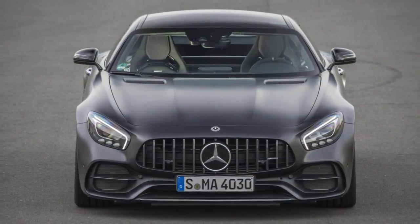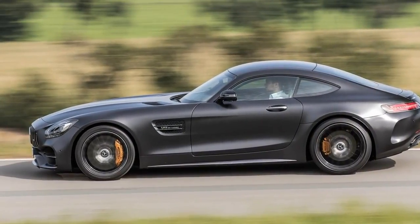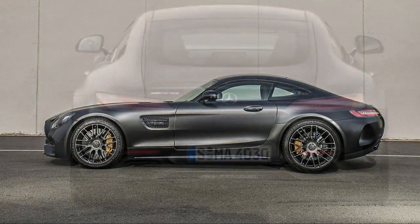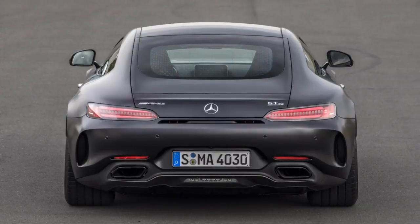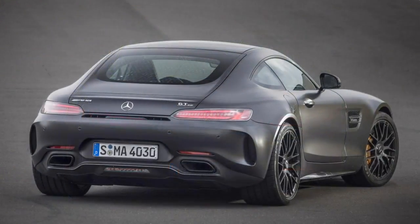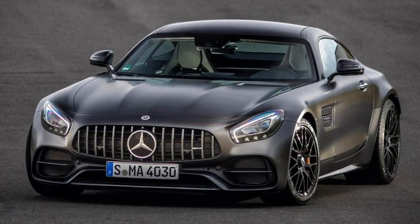This blend of normal GT and GTR on the outside sets the stage for how the car drives. Under the hood is the familiar twin-turbocharged 4.0-liter V8 used across the GT line. The GTC takes advantage of the GTR's bigger turbochargers to make 550 horsepower and 502 pound-feet of torque.